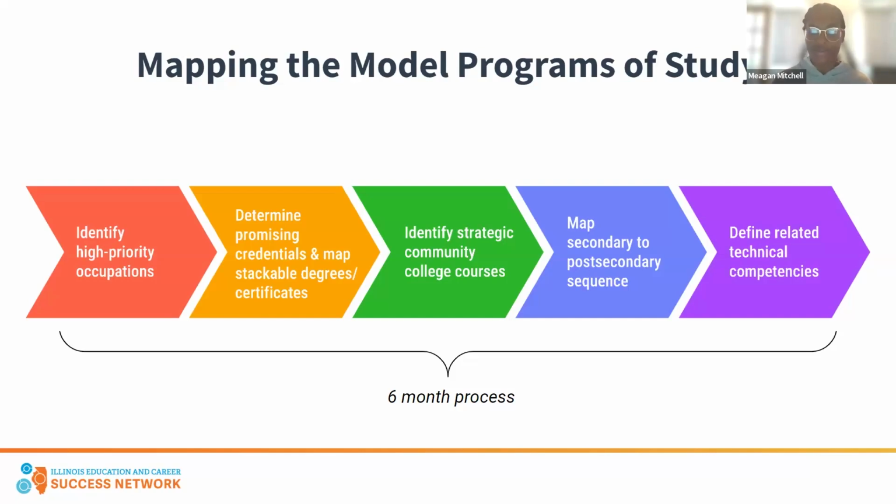How do we ensure that our students are taking courses that make sense, that are going to accelerate them to and through a particular industry sector, and courses that are suitable for dual credit? Here is a proven process, and this is uplifted in the model program of study guides. What you see here is a list of steps or a list of tools that help institutions, that's community colleges and school districts alike, to think about what dual credit courses are going to give students the biggest bang for their time.